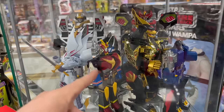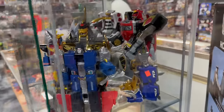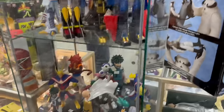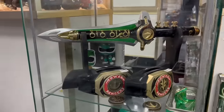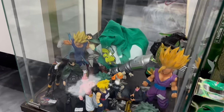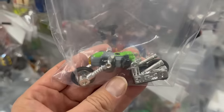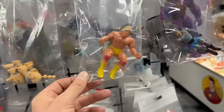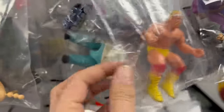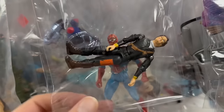My buddy Travis would like this glass here. It's got all this vintage Power Ranger stuff in it. Big old Wampa. Oh, look at that. We got the green version of Psych Hill. Looks like it might be incomplete though. Hulk Hogan thumb wrestler, Spider-Man. Oh, there's Face from the A-Team.